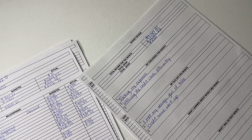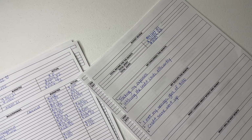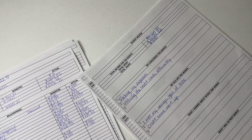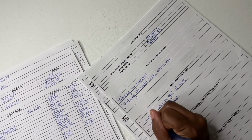Another goal is I made money from my budgeting workbook. Even though it was just, I think so far I made $460 or $470 so far. So, I mean, that's pretty good. So I made money from my workbooks.